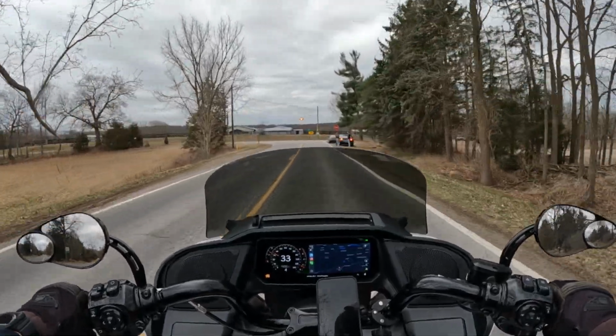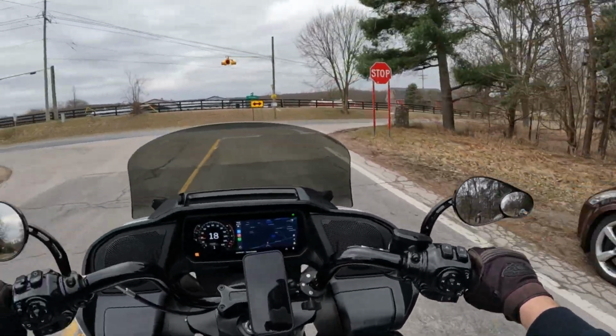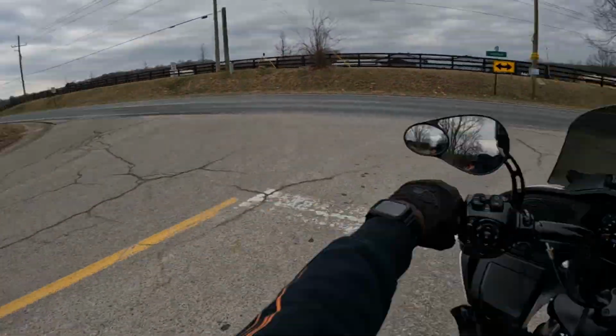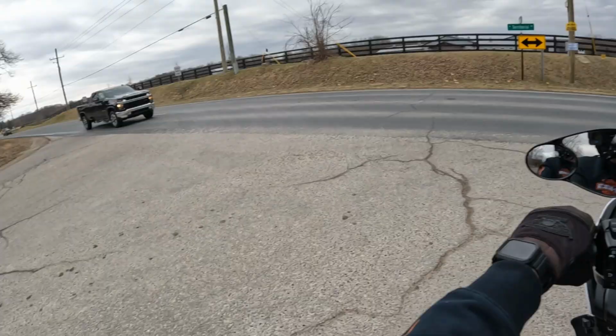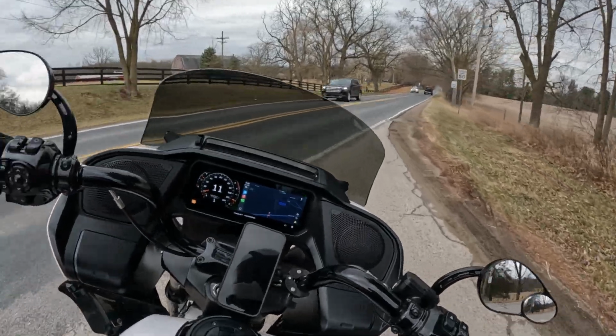Speaking of inherent problems, what are y'all doing? Oh yeah, I know what they're doing. This is the one twisty road in Michigan. That's what they're doing. I think I should bring my GT out. What do you guys think? Okay, focus, BoDean, focus. Back to it.